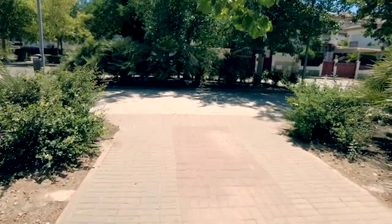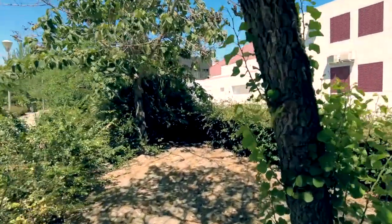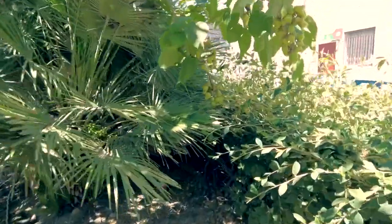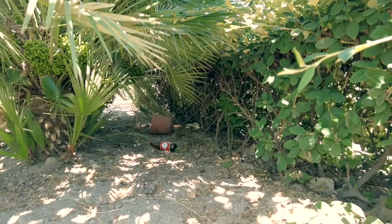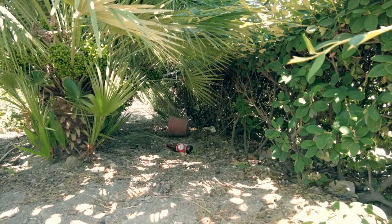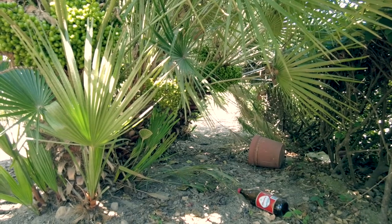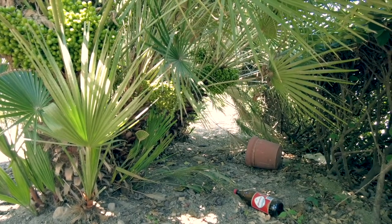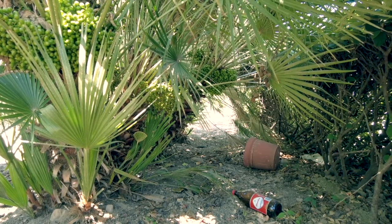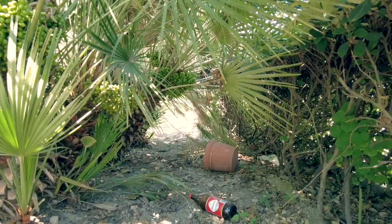We'll just have to see. You know, I wonder if there's an option in here, behind this big tree here. Obviously it's not somewhere you would ever choose to camp, but for the purposes of a stealth camp, I wonder if it could be an option. I mean, what I don't like to see here is that there are beer bottles and cans, plastic bags, things like that, which just shows that perhaps other people come here late at night. Let's continue.